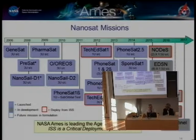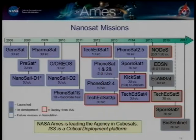Pete Worden wanted me to emphasize the bottom bullet, that NASA Ames is the leading agency in CubeSats within NASA, and we consider the ISS a critical deployment platform. And now that I mentioned Pete Worden's name, some of you may have heard he's already announced his retirement from NASA effective the 31st of this month.